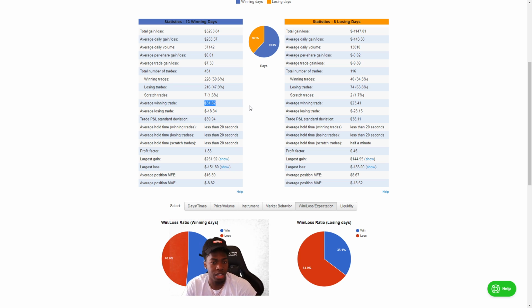Average winning trade, and this is pretty good here, average winning trade on winning days, $31 to 18 for the losses, so a 2 to 1 right there, or almost a 2 to 1, right? Versus $23 to 28. So this is not good at all right here.